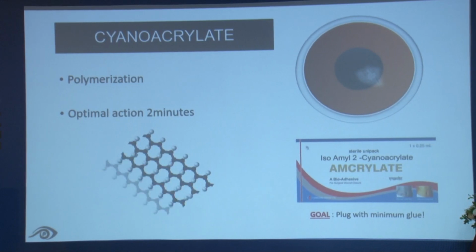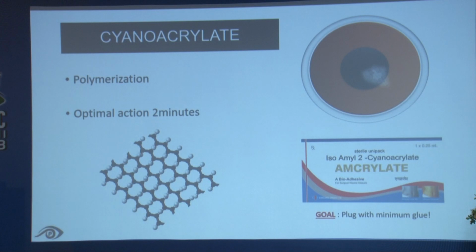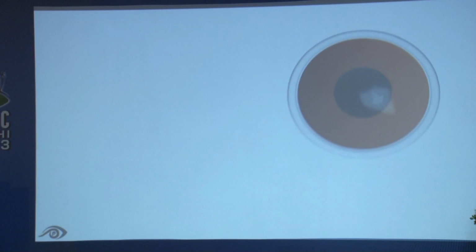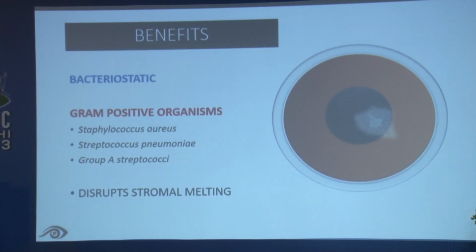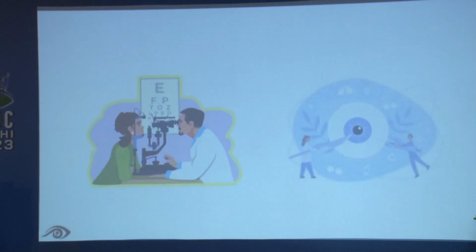So cyanoacrylate acts based on a polymerization mechanism, and the action starts within seconds, and the optimal action is at 2 minutes. The benefits are that it is bacteriostatic against gram-positive organisms, and it also disrupts the stromal melting.